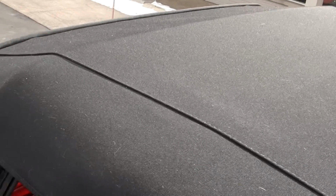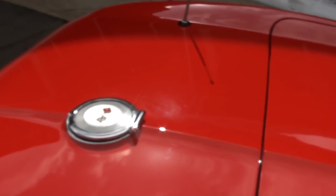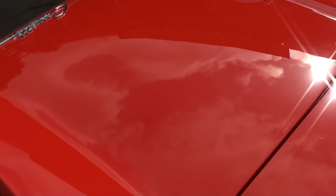This is called a Stay Fast top. It's gorgeous. It's got all new Alnock leather interior in it. Sorry about the little snow spit, and you're going to see it in the pictures too, but spring's supposedly here. It's supposed to be here any day.